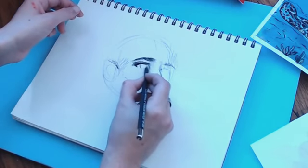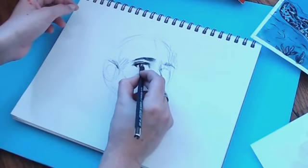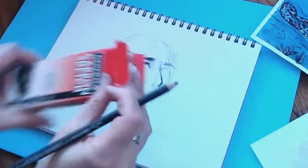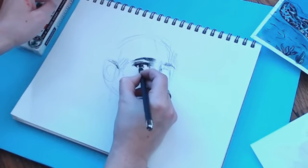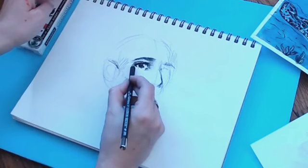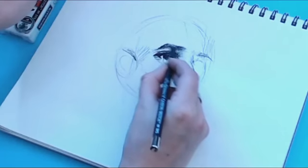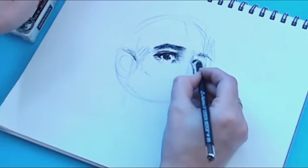I don't know if you can see. Yeah, I like these. Are they all the same number? Yeah, I guess so. This is cool. Okay, I went too dark there already, but that's fine. She looks a little bit sad.